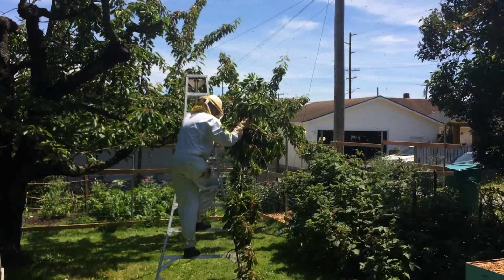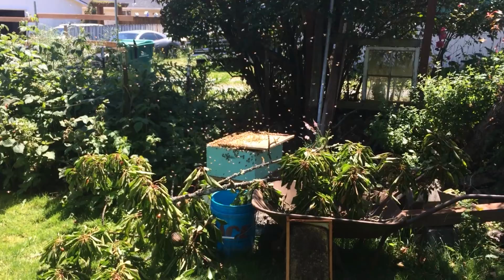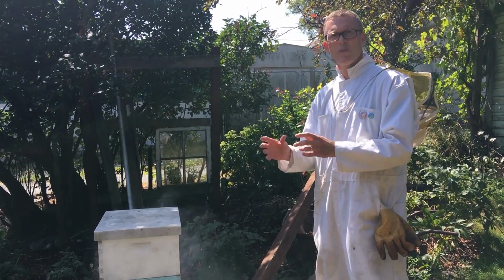Once the queen is in the new hive, the rest will follow. They'll send out a chemical signal to everyone in the hive, and they'll say that she's here and come down. So that's what they do. So that's what I was trying to do to make sure that they could get collected before they took off.